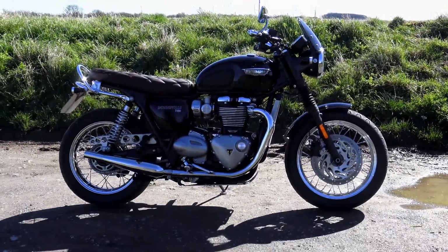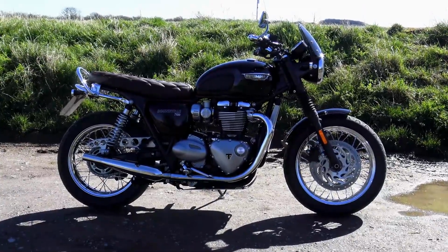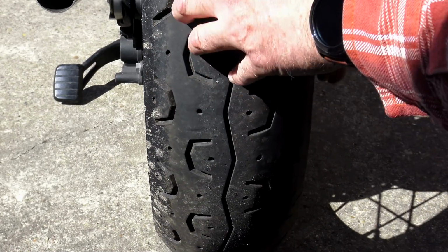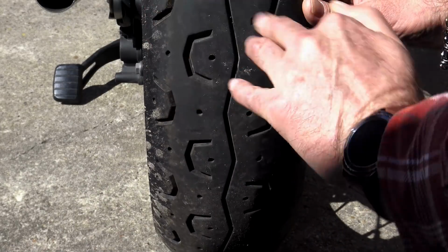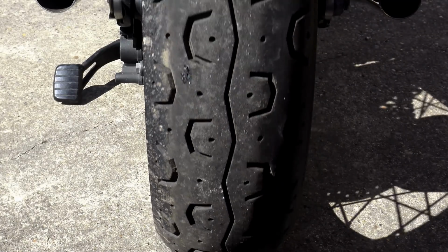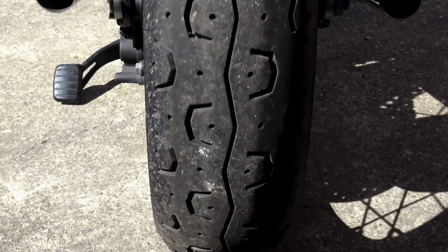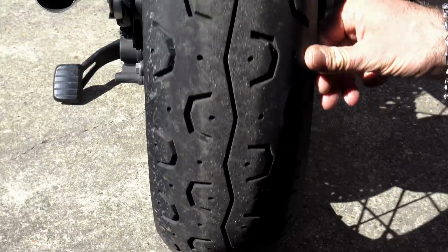It's really easy to pick up foreign objects in your tyres without realising it. Most of the time it's just bits of grit, that kind of thing from the road, but screws, nails and other dangerous road debris, as we all know, do present the danger of a sudden tyre failure, and on a motorbike that can have catastrophic consequences. So the first thing I always do is just spin both tyres around and check the tread area to make sure that there's nothing stuck in there that is going to present a danger.